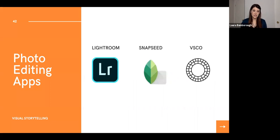So that leads me to some photo editing apps. These are all mobile apps that you can use on your phone. So if you do take a picture of that sunset and you want to make it look better, these are good apps that you can utilize.